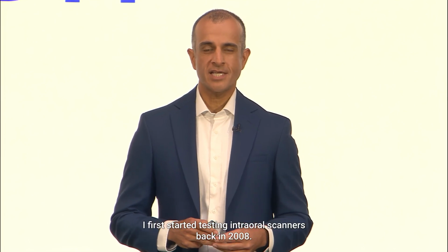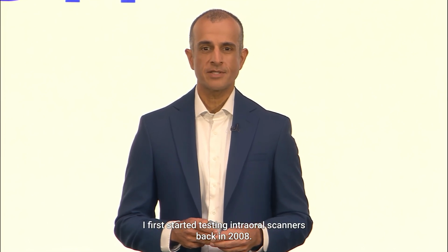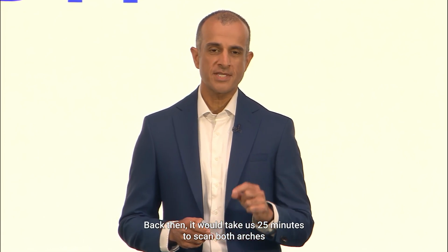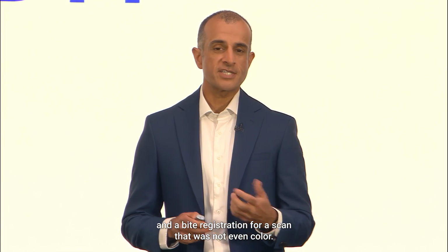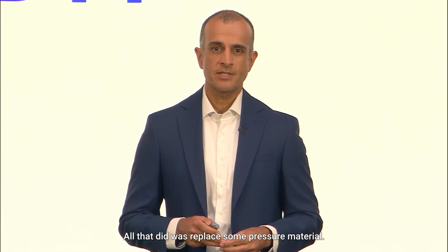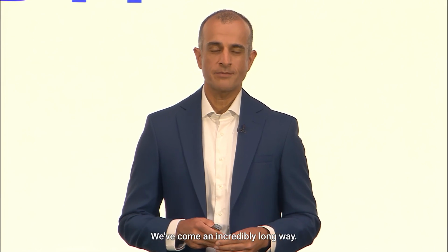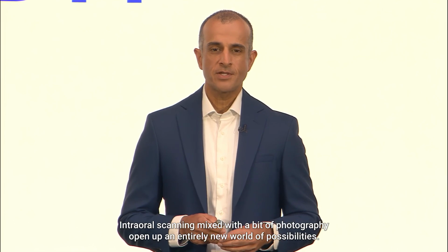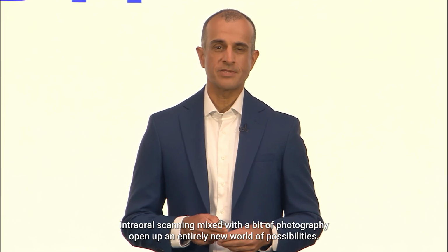I first started testing intraoral scanners back in 2008. And back then, it would take us 25 minutes to scan both arches and a bite registration for a scan that was not even color. And all that did was replace impression material. We've come an incredibly long way. Intraoral scanning mixed with a little bit of photography opens up an entirely new world of possibilities.